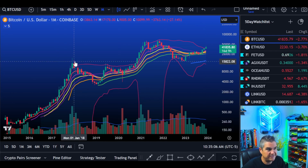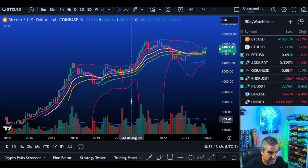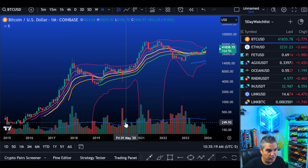On the final phases, you're going to have volume much higher than the average volume. Look at the next phase. You can put this on the BLX and go look every single time on Bitcoin when it starts its parabolic move, the volume is punching through the average.